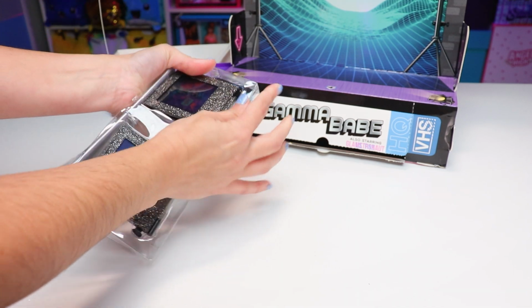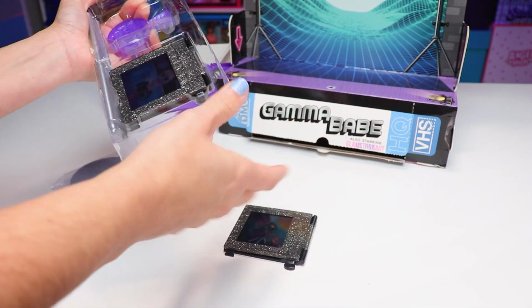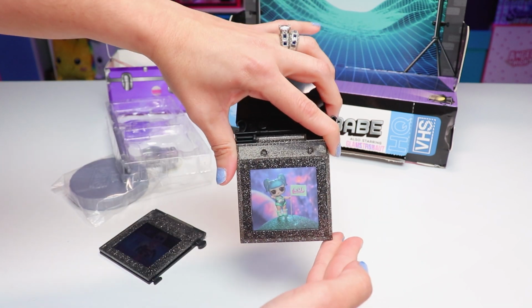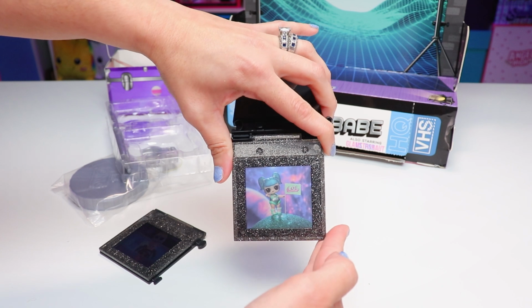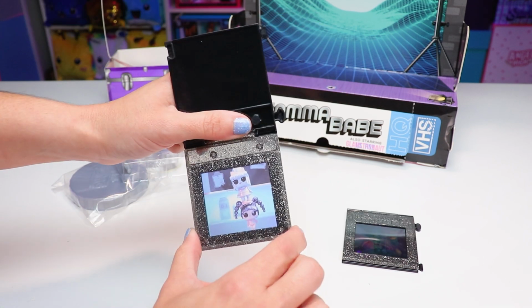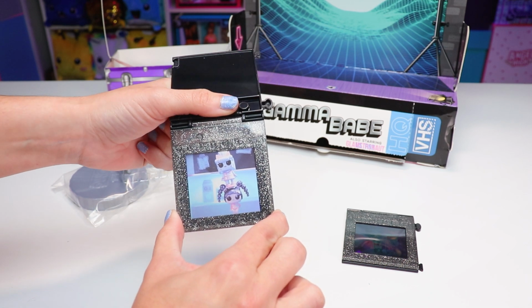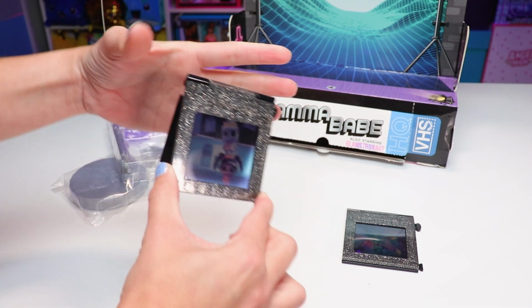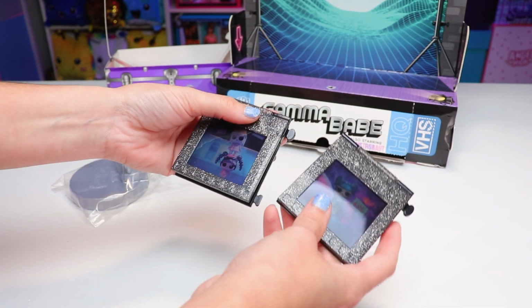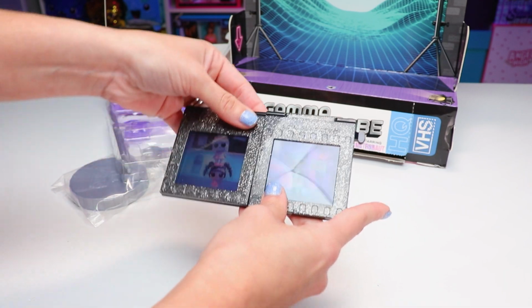In addition to the glasses, we've also got 2 movie scenes. And because I have a white table, we can actually see them. This one here has Glamstronaut just posing on some kind of sequined moon, and the flag says LOL. And this one here has some of those tiny little LOL toys that I never actually got a chance to buy or open, but they were like little robots and stuff. I don't know if they actually have names or not, but regardless, very cute.